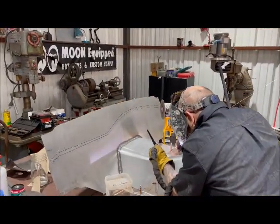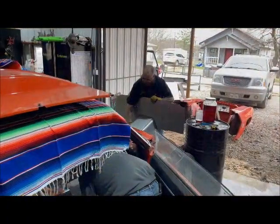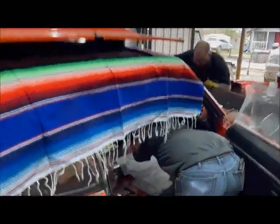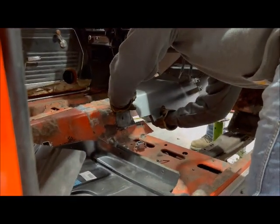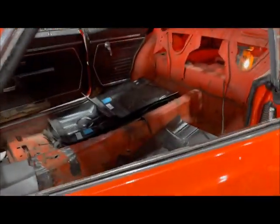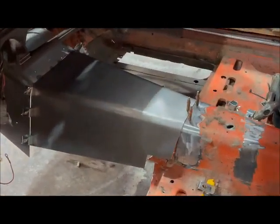So he does some little tack welds on there, and he fits it in again just to make sure that he's kind of got the right angle and just a really good position for this whole unit. The fitment process is quite laborious. You've got to really connect this thing back together in multiple places and really see how it goes.